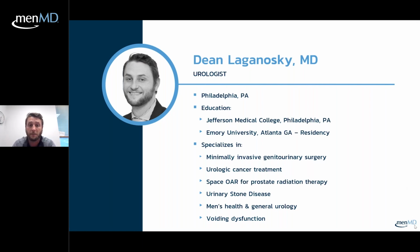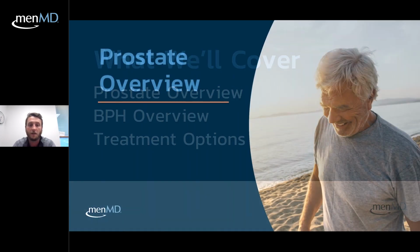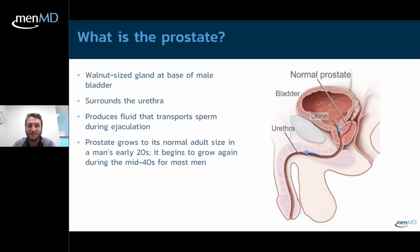So I'm really pleased to be able to do this with you tonight, answer questions in terms of diagnosis of BPH, as well as different treatments that are available. So we're going to start out with a general overview of the prostate gland, then we'll get into more of the diagnostic techniques, as well as treatment options available. And we'll have some time for questions at the end.